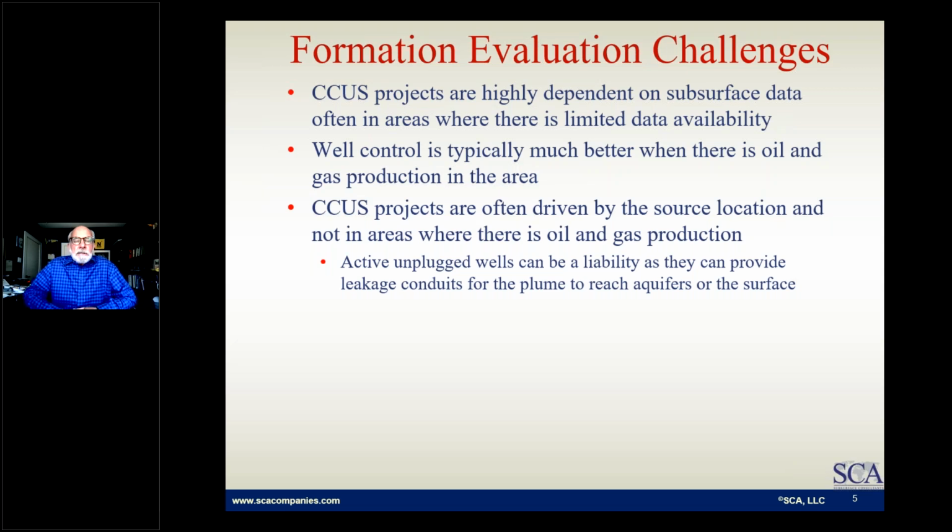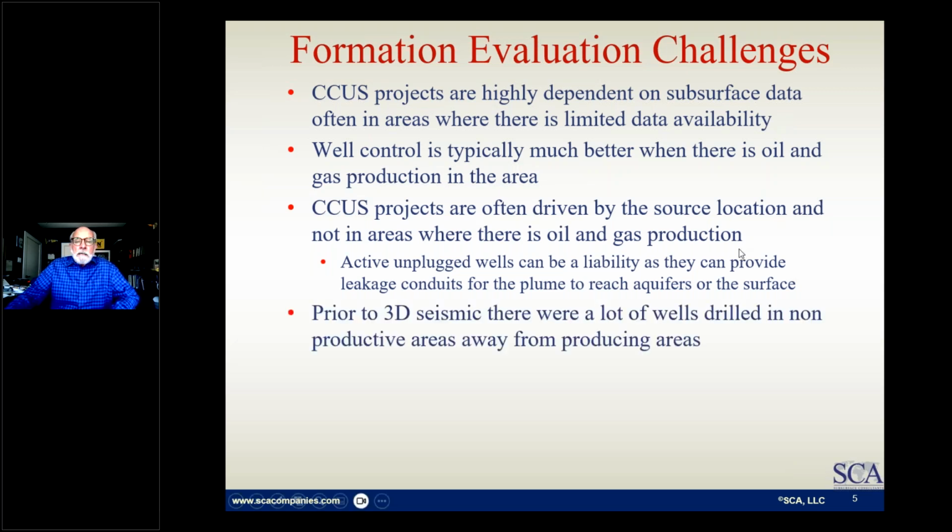But nonetheless, the fewer the holes, actually, the better. So, you think you want a lot of well control to characterize the rock. Well, yeah, but you also want to try and minimize the probability of having any surprises. You don't want the CO2 to come up and contaminate the aquifers, and you certainly don't want it to come to the surface. So that's a consideration there that I hadn't considered.